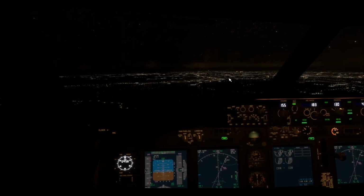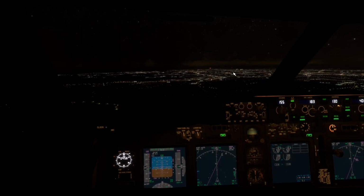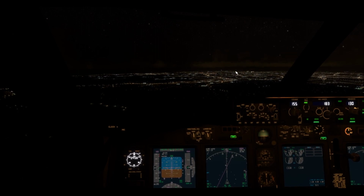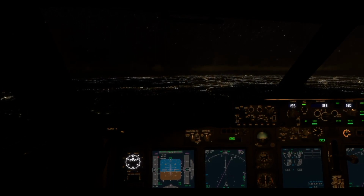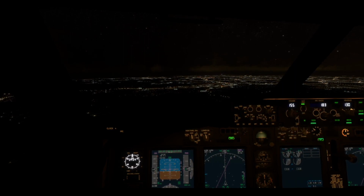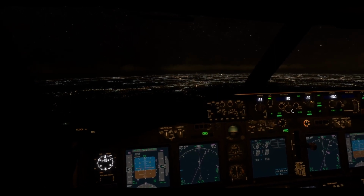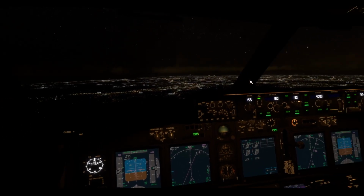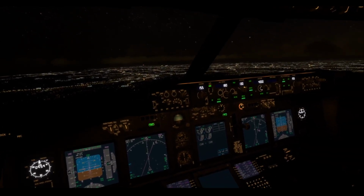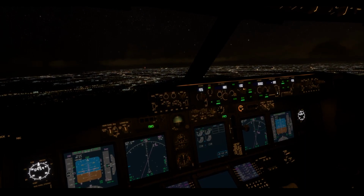Climb to flight level 160. 1430. Jetstar 238, reduce your speed 210 knots. 210, Jetstar 238. Velocity 1537, descend 3000, cleared ILS 16R approach. Descend 3000, cleared ILS runway 16R, velocity 1537.